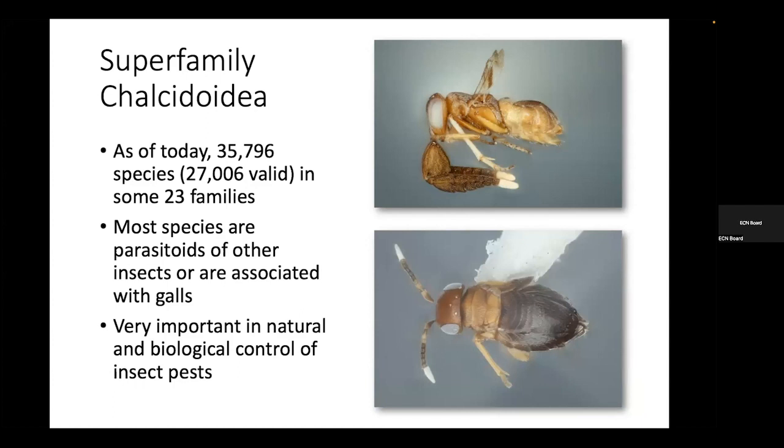Most species are parasitoids of other insects or associated with galls, and there are a few phytophagous species as well. And they're very, very important in natural and biological control of insect pests.